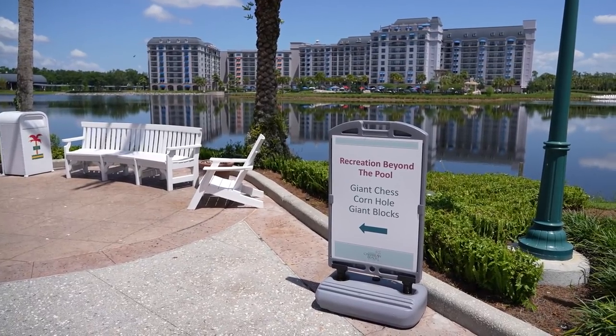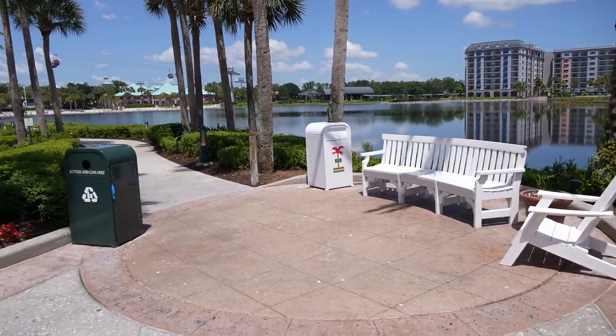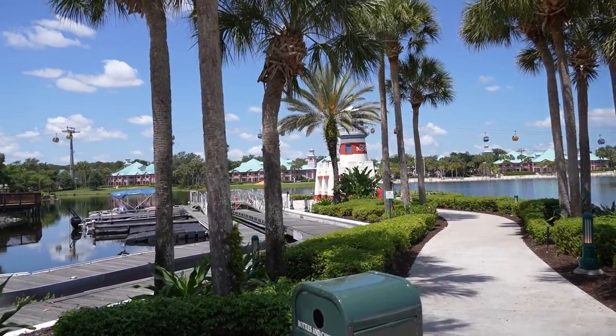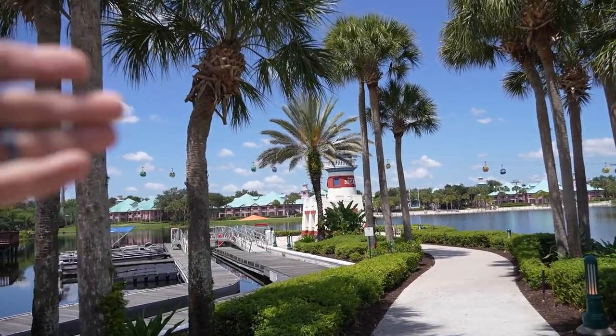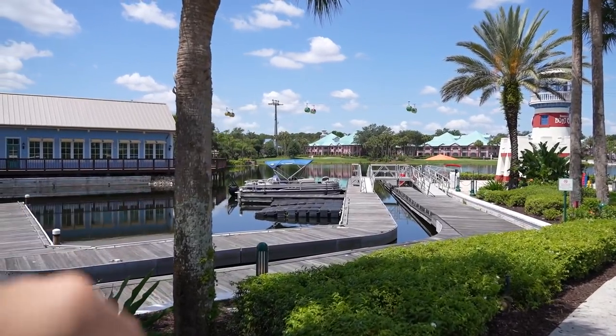Oh, there's a sign here for recreation beyond the pool: giant chess, cornhole, and giant blocks down here. Also Connect Four, they didn't even mention that. So we're going down towards the marina, and this is the lighthouse over here. I think they do fishing tours out of here.